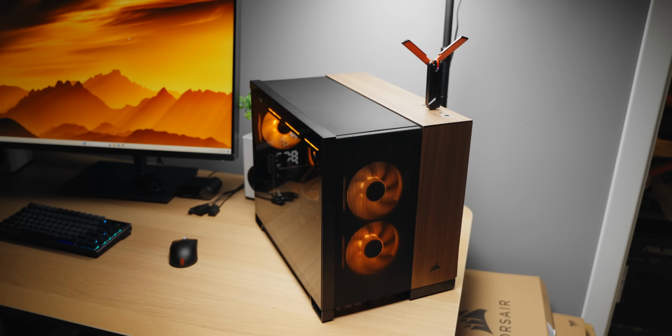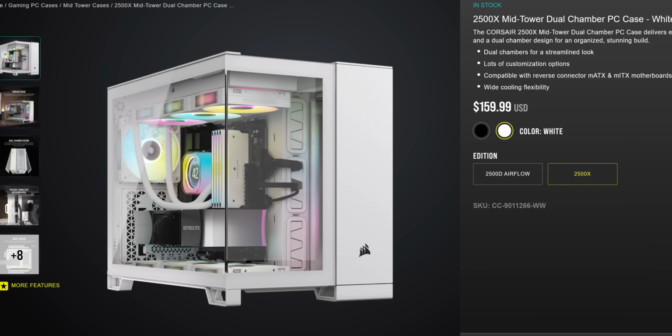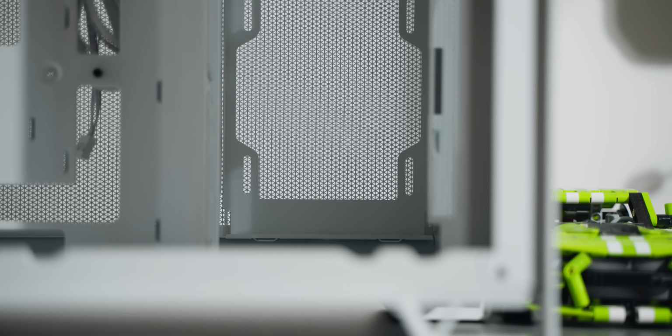Both of my black and white models are the Airflow versions, which means that we have the front mesh, but there's a 2500X that gives you the glass front, and you would need to rely on the side intake for some additional airflow.